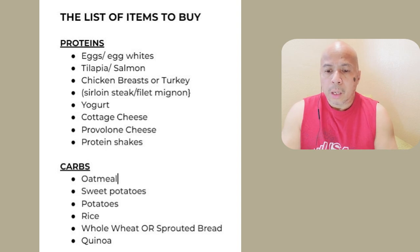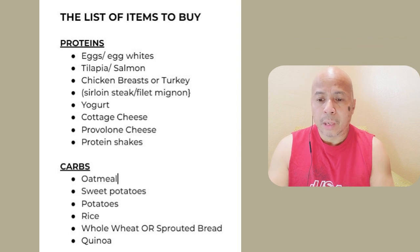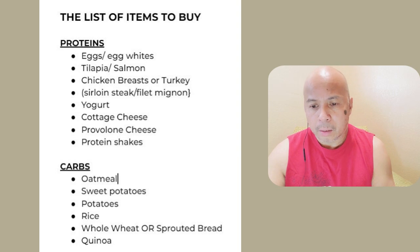Chicken breast, turkey, when you get a chance, or if you like meats, red meat, go for filet mignon or sirloin steak. You want the healthiest, leanest filet mignon if you could afford it. A few dairy items for your proteins are yogurt, cottage cheese, provolone cheese, of course that's a fat as well, and your protein shakes. Okay, let's move on to carbs.